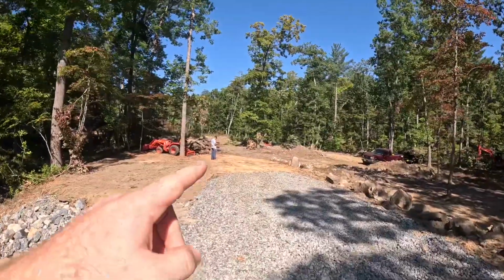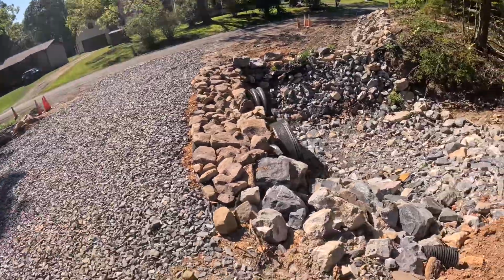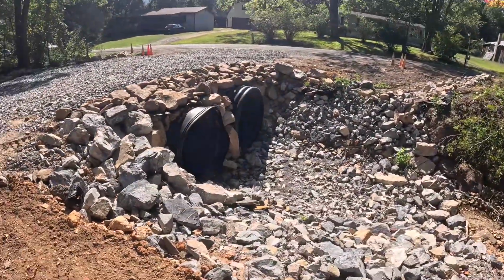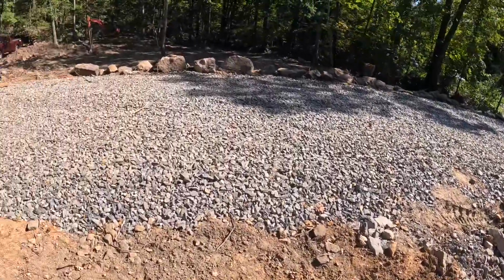I'm checking in on a project that's not Cross Properties. It's a friend of Cross Properties, Landon Jones, that man right there. Anyway, I'm walking across two brand new 5-foot culverts. This was required to enter the property. As you can see, they're set right there. Brand new gravel, of course, over top of it. That's all been inspected and is good to go.